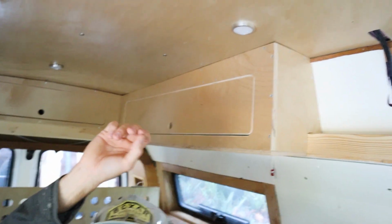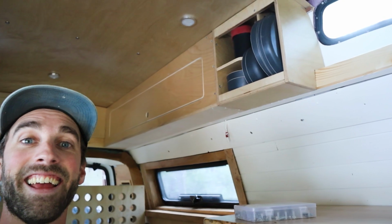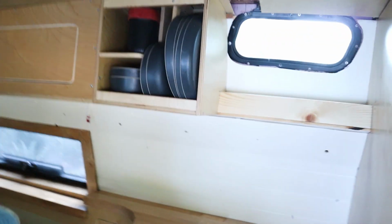So I'm just gonna do this real quick. Watch it, watch it. Yay! There's now a place for plates, bowls, and AeroPresses. That's pretty fantastic and took me a really long time to build. It is probably 4 hours, or 5 hours. I don't know. It took me a long time. Anyway, pretty happy about it.